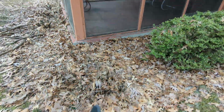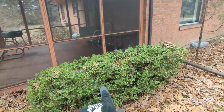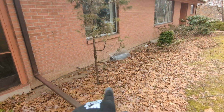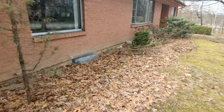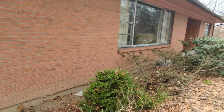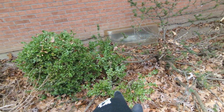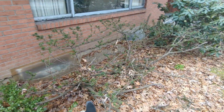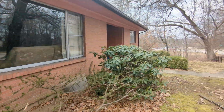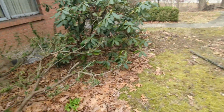I'm not sure what that clump is. This I'll trim up and make look nicer. This ugly tree I'm just gonna chop down to the ground, see what happens. That bush we're gonna trim up nicely and chop off the side there, and these I'm probably gonna chop to the ground again like the other side, and I'll probably do the same with that one.